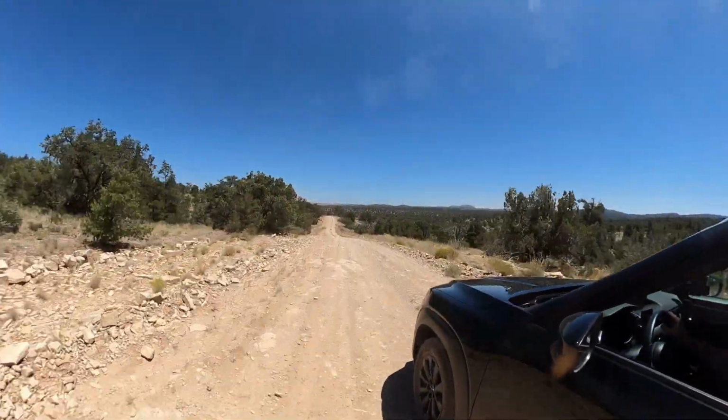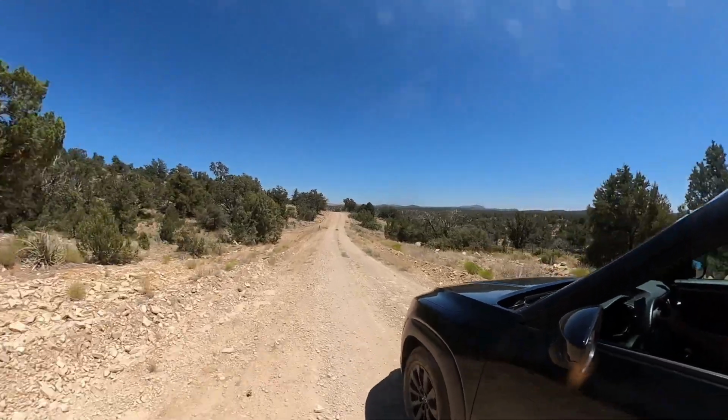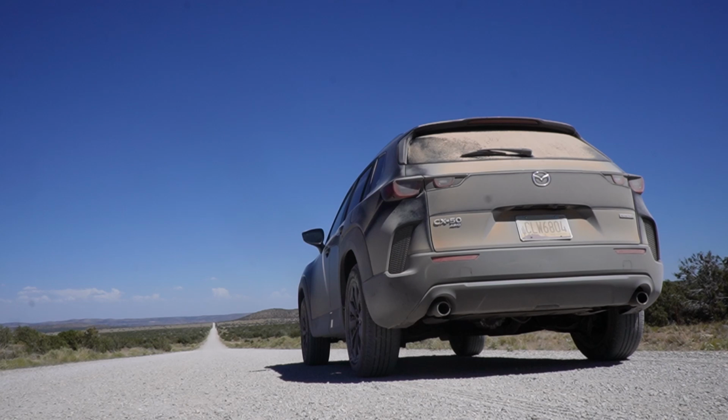But still, the scenery and the little bonds that I've got with the Mazda CX-50. What a great little car. You know what? It did everything I asked of it and more. I can't even see out the back window because the dust is on it. Would I do it again? Certainly I would. But big lesson to be learned, shortcuts aren't necessarily shortcuts.